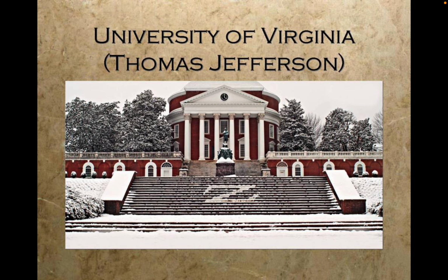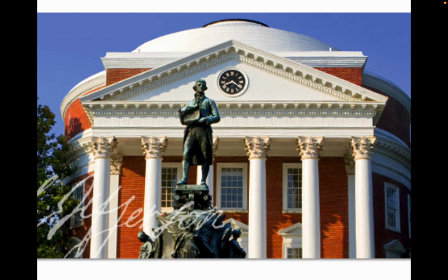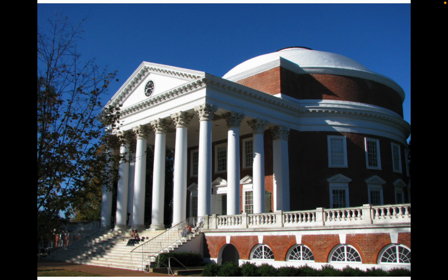As you can see right here, it is not the regular size. Construction began in 1822. He lived to see the completion of the rotunda, and he did reduce the size because if he had built it like the regular size of the Pantheon, it would have dwarfed the other campus buildings. So you can see how beautiful this thing is. Thomas Jefferson in front. He built it really to look just like a mini Pantheon. As you can see there, it looks just like it.